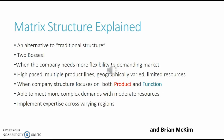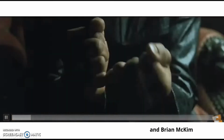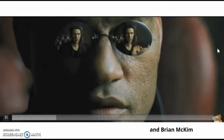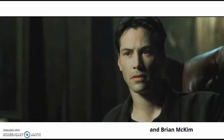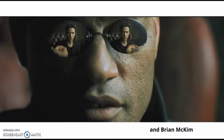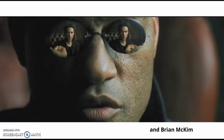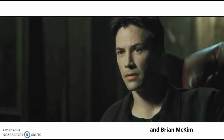So, this reminds me of The Matrix, where Neo has the option to choose the traditional blue pill, or on the other hand, he could choose the red pill, which allows much faster change in executing decisions with the Matrix.